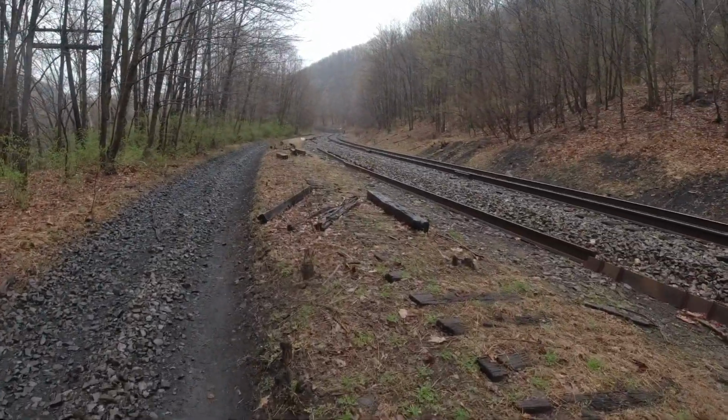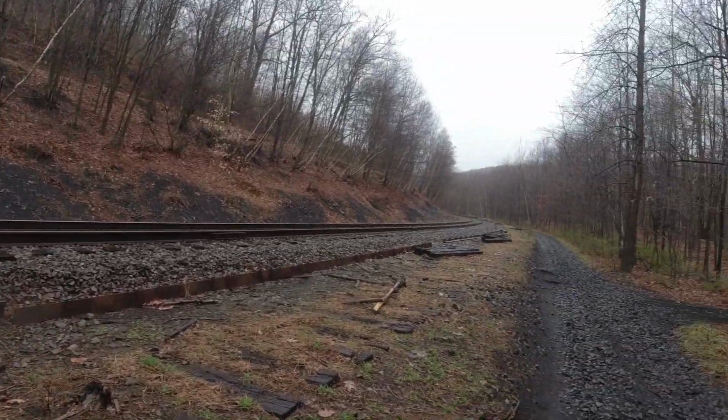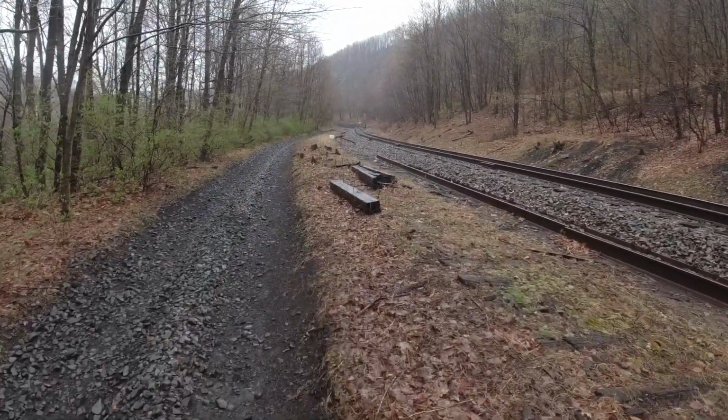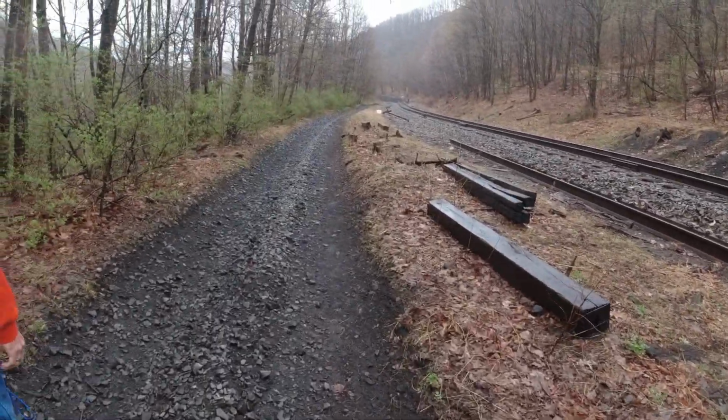All right, everyone, so we are walking down on the side of the Delaware Lackawanna, and there's an engine and some cars behind us, probably about a half-mile away. We're coming up on all these cool finds, like old rail ties. I got a spike in the bag. There's Farmer RJ.